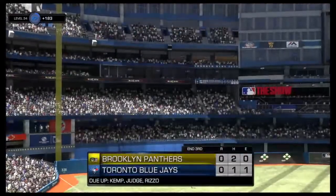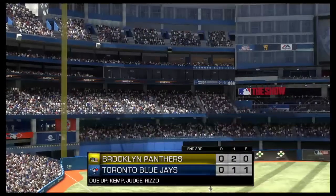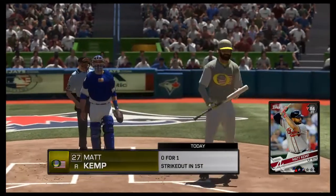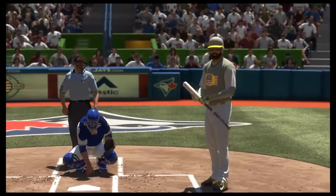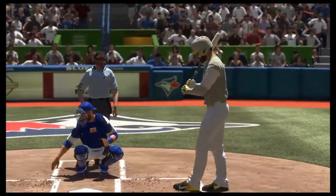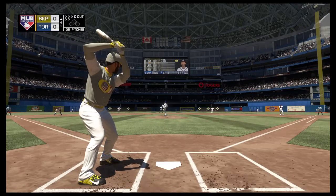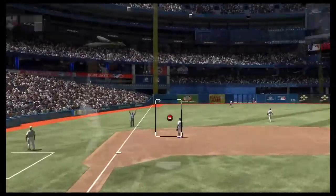We'll see Matt Kemp start things when we return. On now to the top of inning number 4, and we are tied 0-0. Ready now, Matt Kemp. He's 0 for 1 thus far. Left fielder, Matt Kemp. Ready to deliver. Here's the first pitch. Swing and a liner, but this is going to get foul.